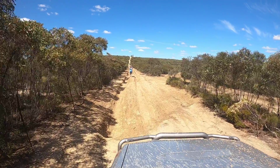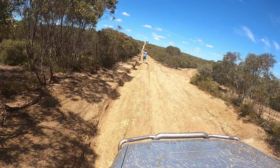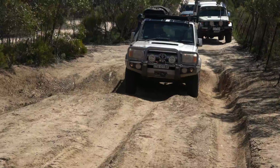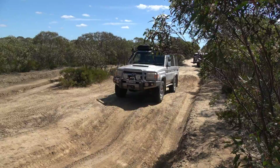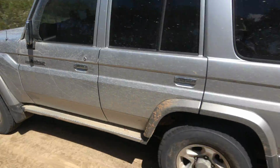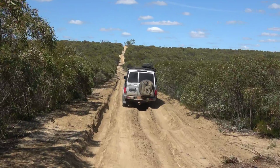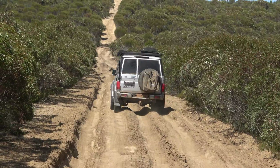And again, this was a section here that was flooded out. You can see on the right hand side there's a bypass track that we definitely took last time because we couldn't see what was going on down in here. This time it was bone dry and quite solid, so driving the main track really wasn't an issue, so elected to do that. This was just one big puddle of water back in June when we were here. A whole different ball game.